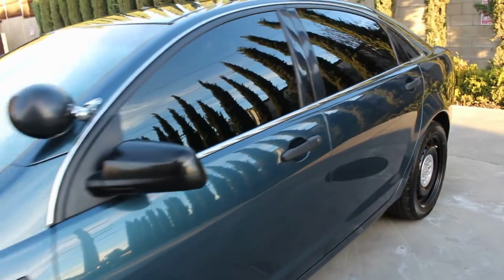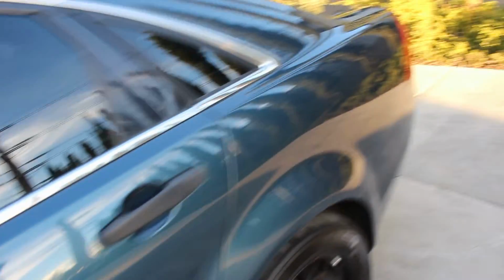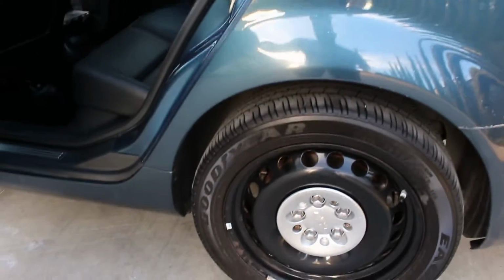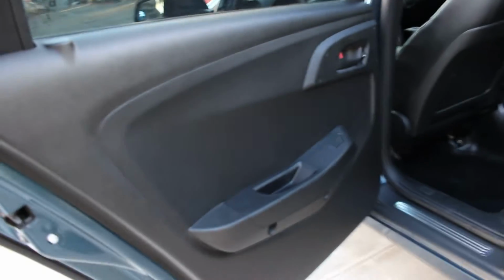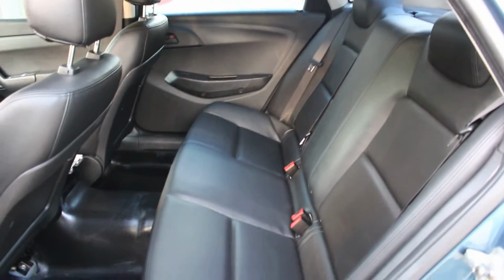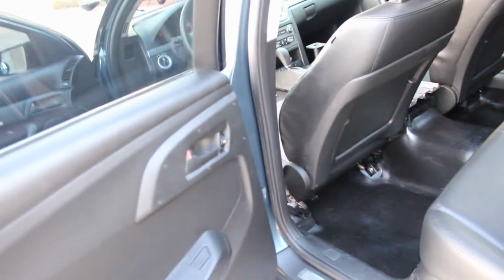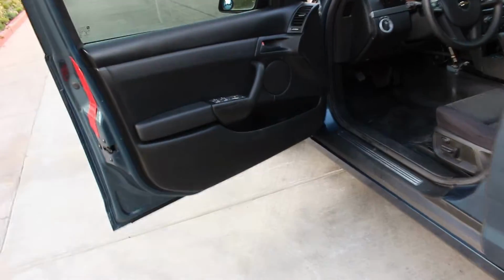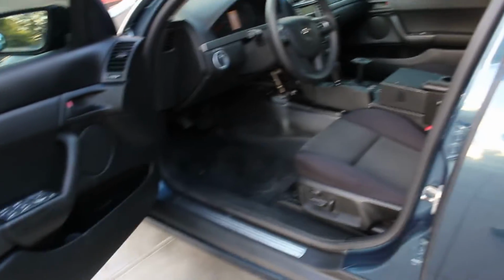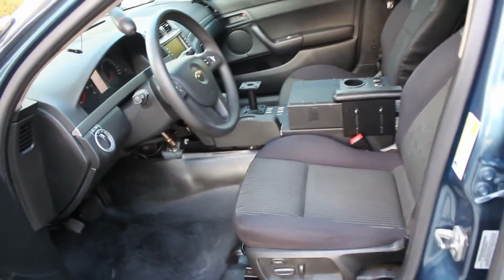There is no air or water leaking into the cabin or the trunk. They're sealed tight. Let's go inside real quick. I do have a nice rear seat. All seatbelts and buckles are in place, folks. This vehicle is complete. Plastic rubber floors. This particular unit does have electric seating on the front and manual. So yes, electric seating on the front and manual.